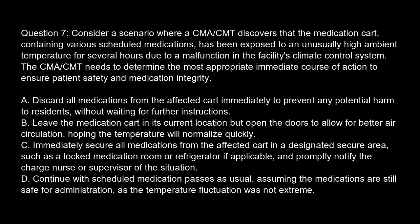Option A. Discard all medications from the affected cart immediately to prevent any potential harm to residents, without waiting for further instructions. Option B. Leave the medication cart in its current location, but open the doors to allow for better air circulation, hoping the temperature will normalize quickly. Option C. Immediately secure all medications from the affected cart in a designated secure area, such as a locked medication room or refrigerator if applicable, and promptly notify the charge nurse or supervisor of the situation. Option D. Continue with scheduled medication passes as usual, assuming the medications are still safe for administration, as the temperature fluctuation was not extreme.